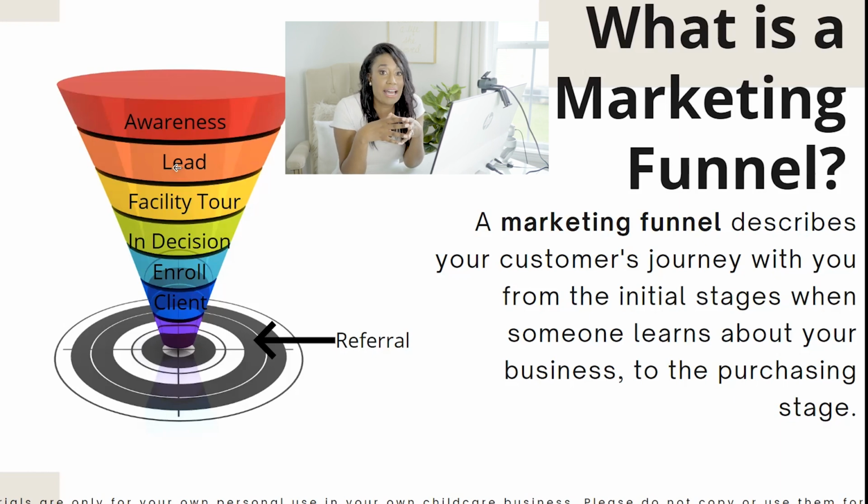You also cannot target them as well. So that's another issue with doing it the old-fashioned way, because you can't target who you're actually sending out your marketing materials to. You can't really target the families. So what we want to do is, once they actually become aware of you, now your job is to capture them as a lead, okay?